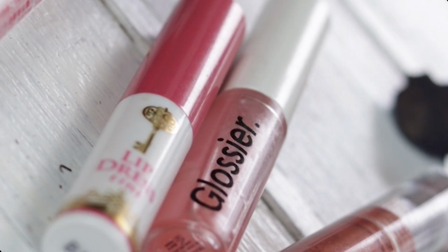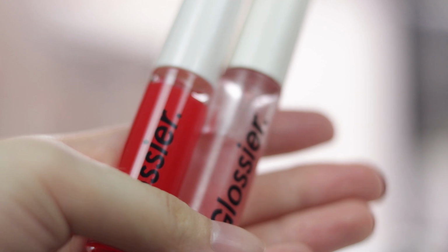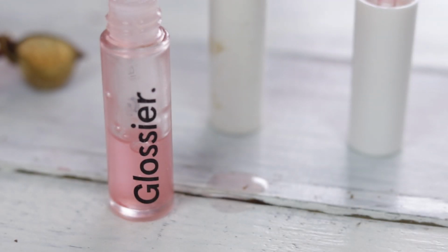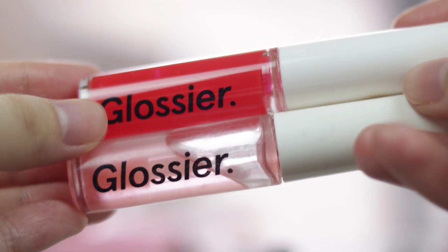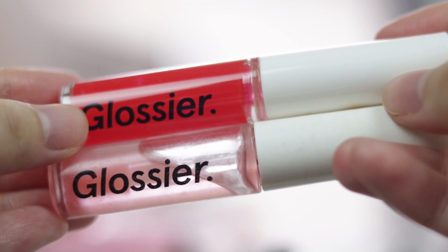So next up would have to be my favorite on the line, which are the Glossier lip glosses. So Glossier is a brand known for a very minimalistic approach to makeup, and their take on glosses is no different. They currently have 3 shades on the lip gloss line, and I currently have 2 of them, the one in clear and in red.